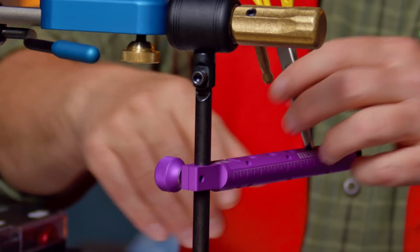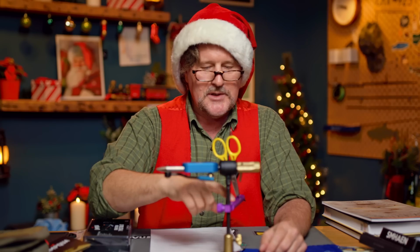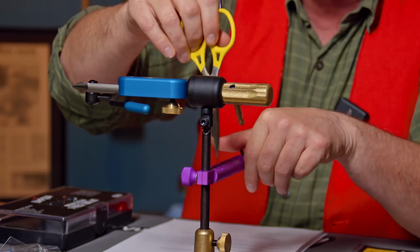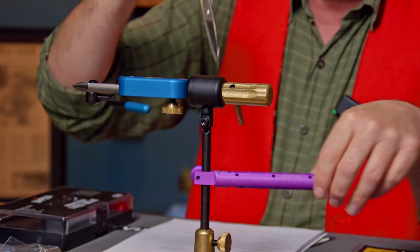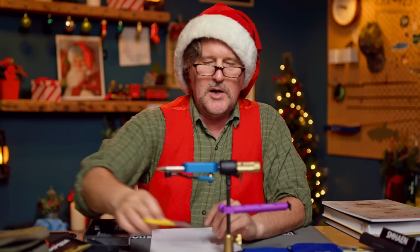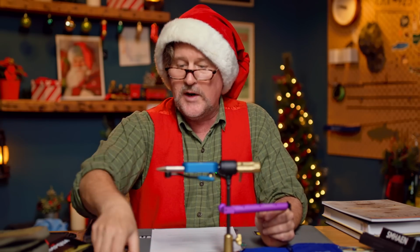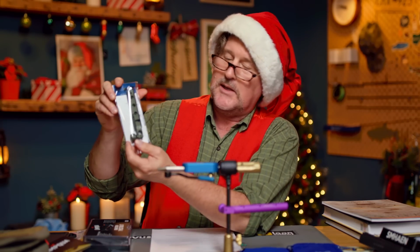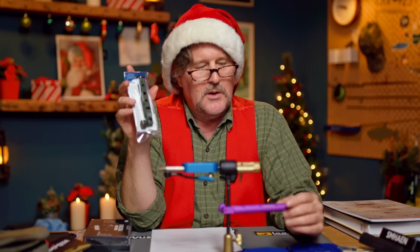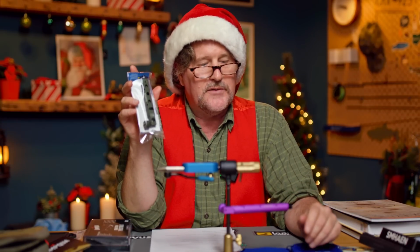So you're going to put your scissors, your bobbin, your bodkin. You can just stick all kinds of tools in there, okay? And it keeps them out of the way and easy to access. These toolbars are available in a 4.5 inch, so they make a shorter version, and then this is the 6 inch. And they are also available in a variety of different colors.